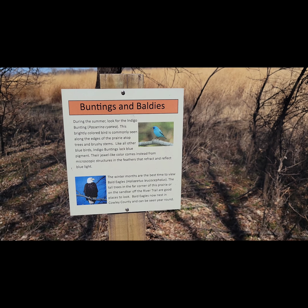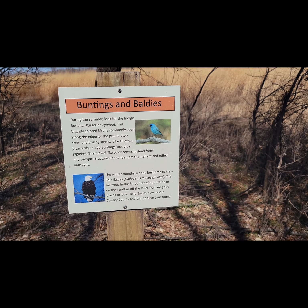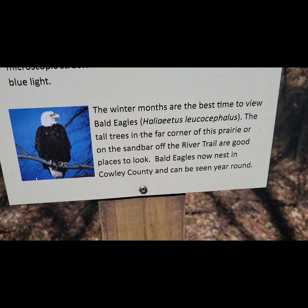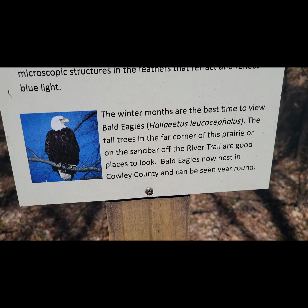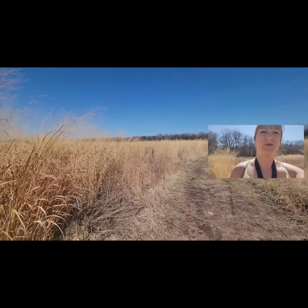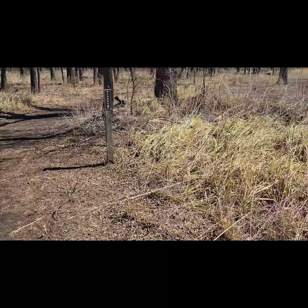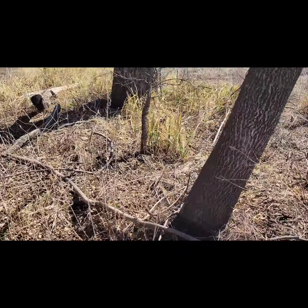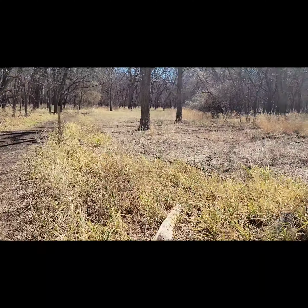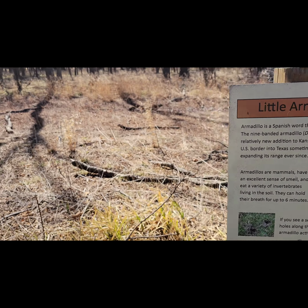Buntings and baldies. During the summer, look for the indigo bunting. This brightly colored bird is commonly seen along the edges of the prairie atop trees and brushy stems. So they actually do have armadillos out here too as well in Kansas.